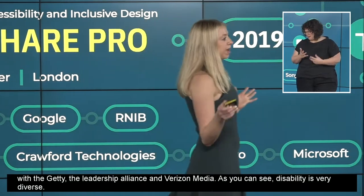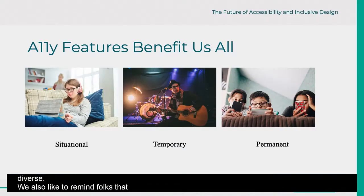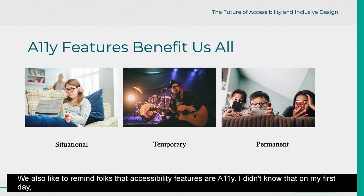We also like to remind folks that accessibility features are A11Y. So there's 11 letters between A and Y. I didn't know that on my first day, but that's something you should know as you come into the accessibility field. But accessibility features really benefit us all.